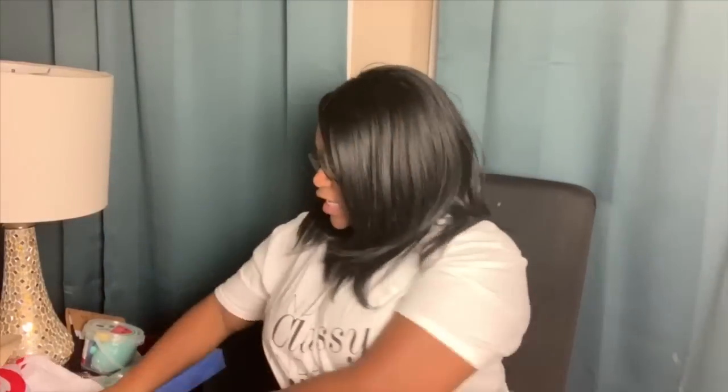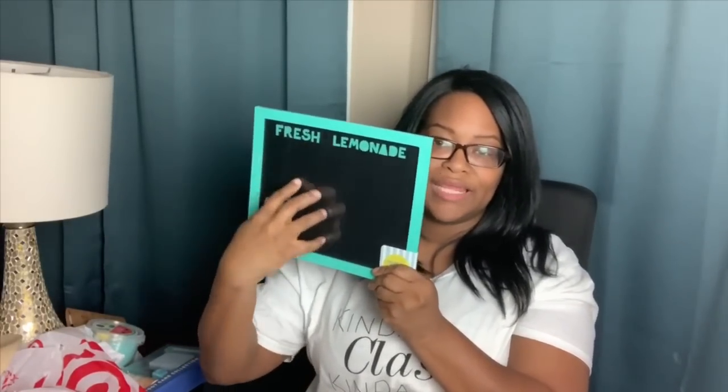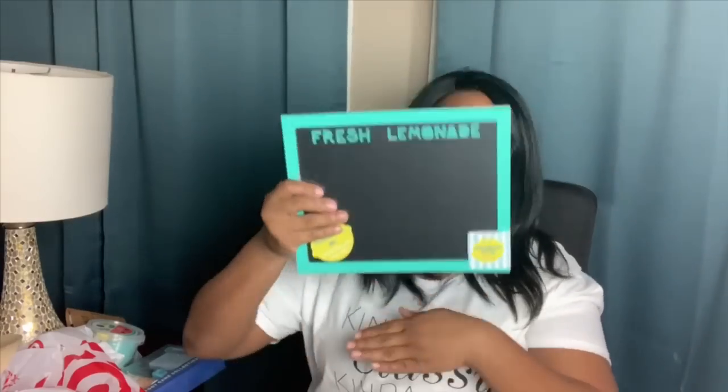They had cute little chalkboard easels. The easel sits up, and these were $3. They had several different ones. One had a lemon on it, another had a cup of lemonade on it. This one says fresh lemonade. It's just a chalkboard. Now this is really cute to go in our little beverage center for our lemonade stand.